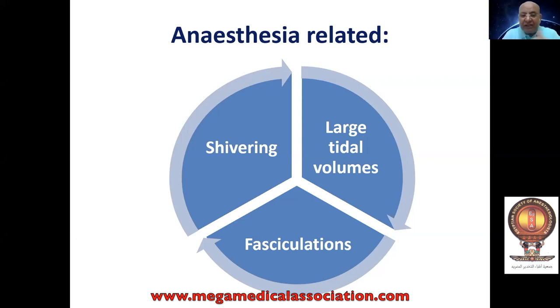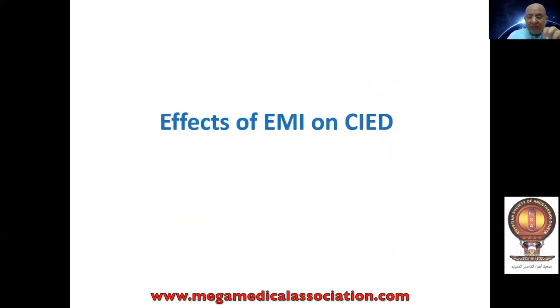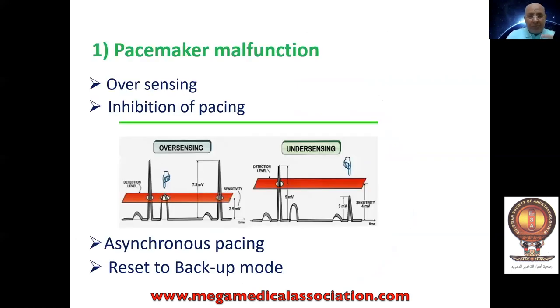So electromagnetic interference is very critical. How does electromagnetic interference affect the CIED? Pacemaker malfunction. What is oversensing? As I said before, oversensing means the CIED will sense activity; for example, the ICD will deliver an inappropriate shock, and the pacemaker will sense activity and decide there is no need for pacing. So the patient may become asystolic and you don't know it. Or inhibition of pacing, or what is called undersensing. It may also switch to asynchronous pacing.